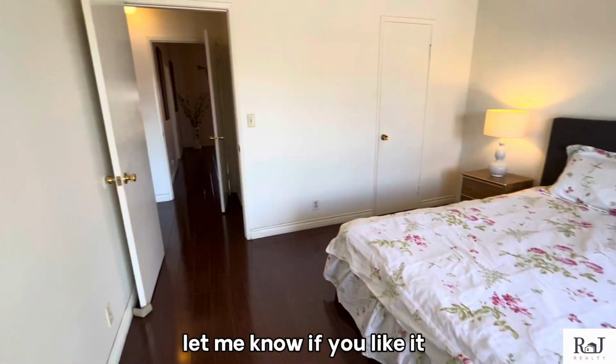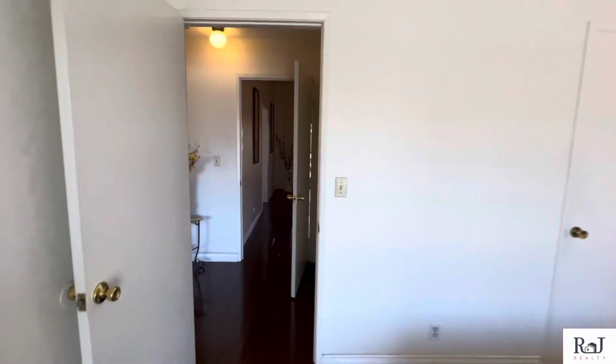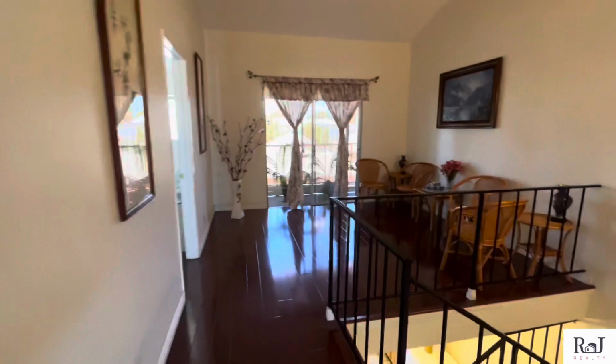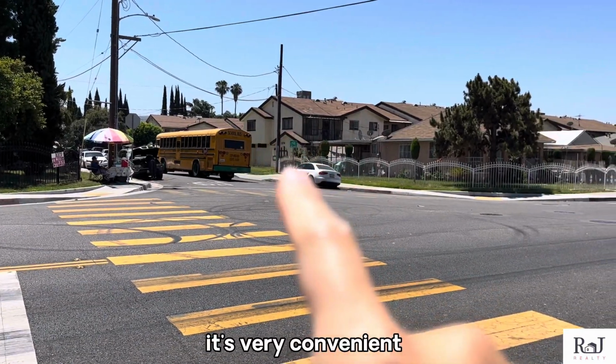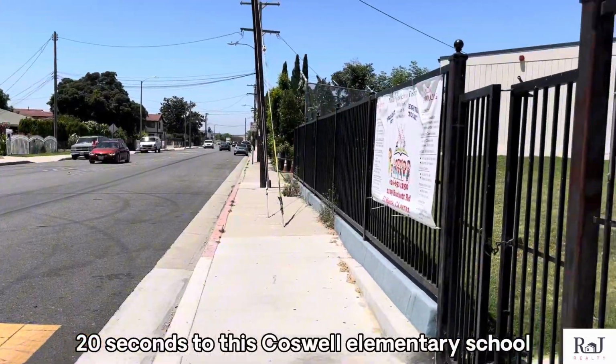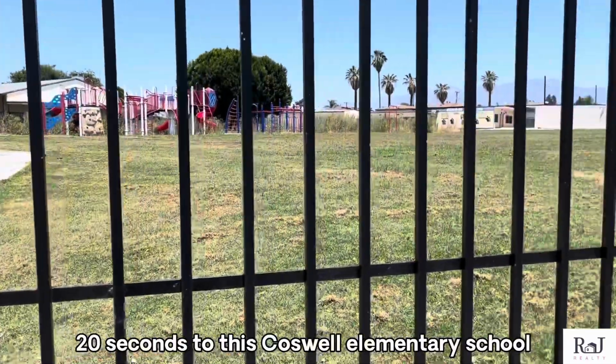Let me know if you like it, and we can arrange an open house during weekends. It's very convenient. You can literally walk like 20 seconds to this Coswell Elementary School.